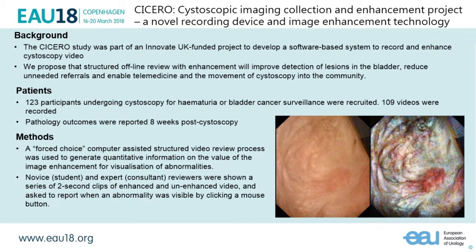And you can see in this picture here, on the left we've got a picture of the bladder lining, and on the right an application of some of these simple enhancements taking into account the particular shortcomings we have with the human eye and perception.